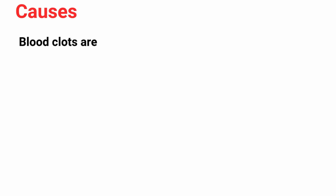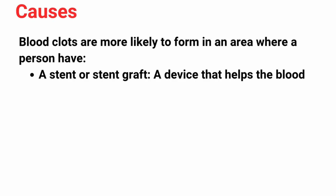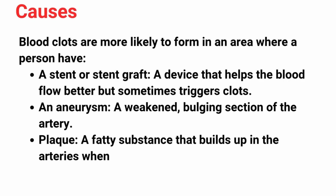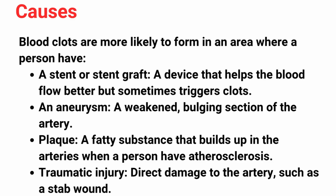Blood clots are more likely to form in the area where a person has a stent or a stent graft. It is a device that helps the blood flow better, but sometimes triggers clots. And in the area where an aneurysm happens. It is a weakened, bulging section of the artery. Blood clots occur where there is plaque. It is a fatty substance that builds up in the arteries when a person has atherosclerosis. Blood clots occur where a person has a traumatic injury. It can be direct damage to the artery, such as a stab wound.